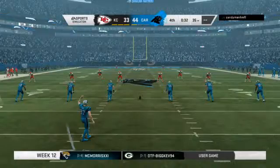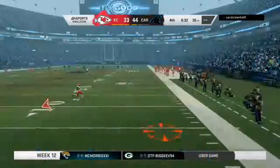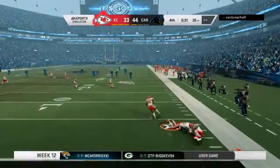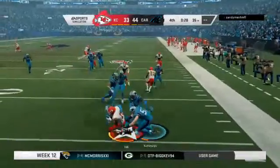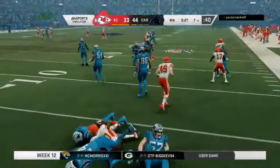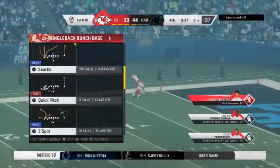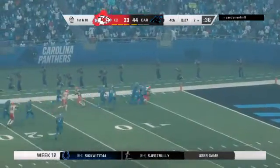Gano now following the touchdown here to kick it away. This is taken at the 3. And not a good return here. He is brought down at the 7-yard line. The Chiefs take over first and 10 at their own 7-yard line.